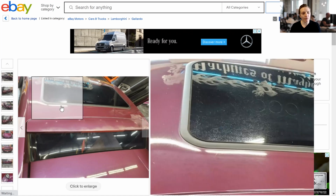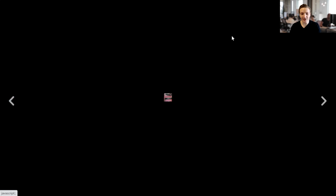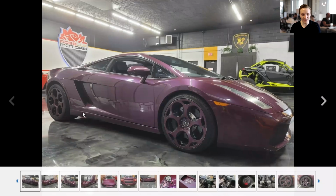So basically what we've got here is a purple Lamborghini, which is really quite ugly. We have a sunroof on this Lamborghini. So let's see if we can get some front-on pictures or some normal pictures, and then we'll go and see if we can find, there we go. We'll look at the details afterwards.